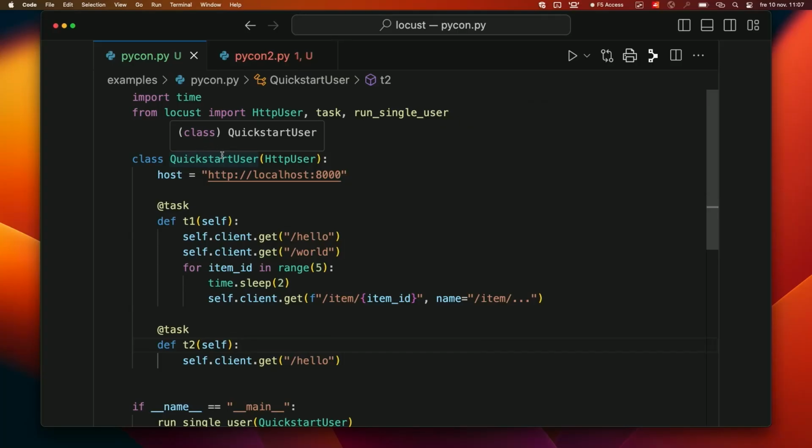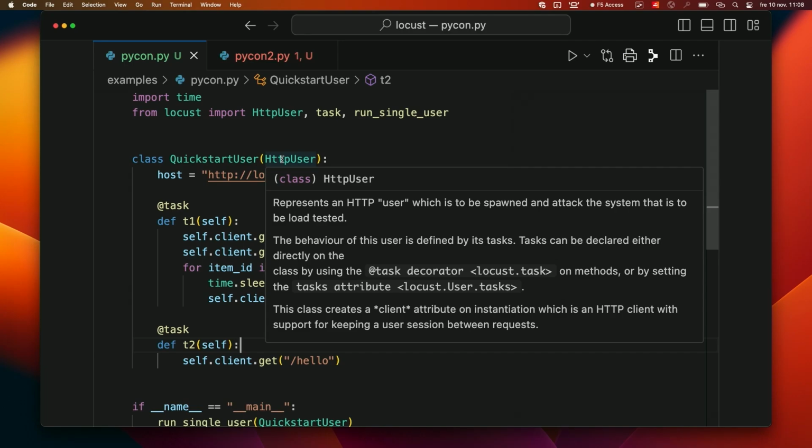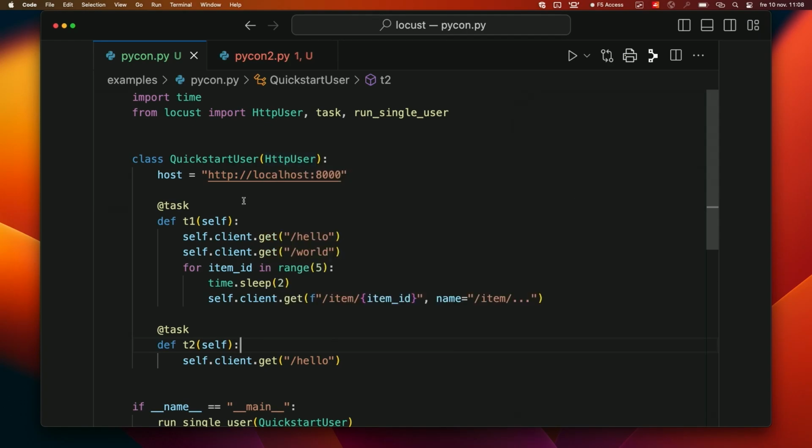We define a user class, which is basically a type of user. It could be a slow user, it could be a retail user, it could be a mobile user, whatever you want. That's the concept anyway. And it subclasses some base user class based on what protocol it's using. You can inherit classes, you can build your whole class hierarchy if you want. So you can do subtypes of your users and whatnot.